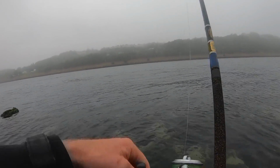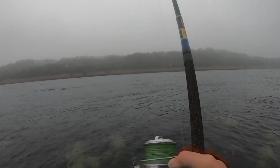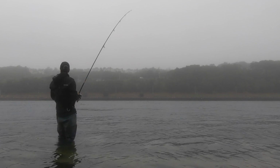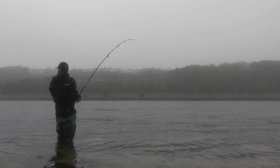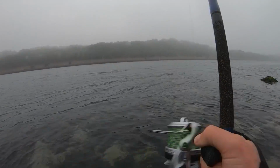Ooh, I think I just have one. Oh, I got one rolling on it. There we go. I was hooked up to a nice fish, which had attacked my 3-ounce guppy pencil popper right on the surface. Ooh, taking a little line. Could be a slot-sized fish.